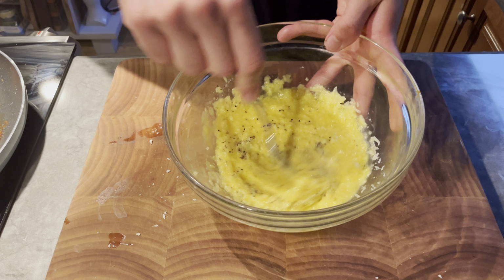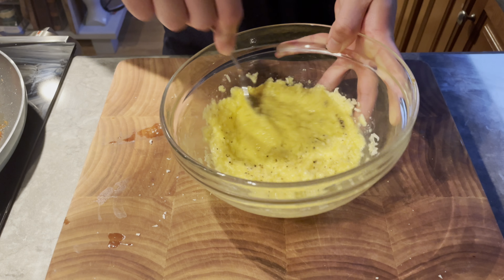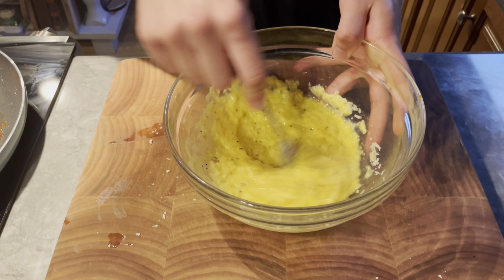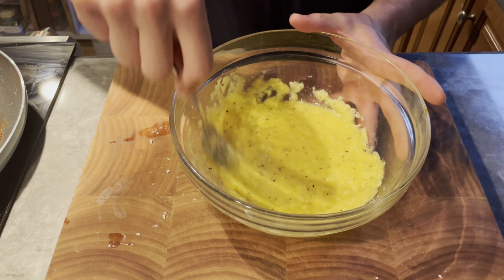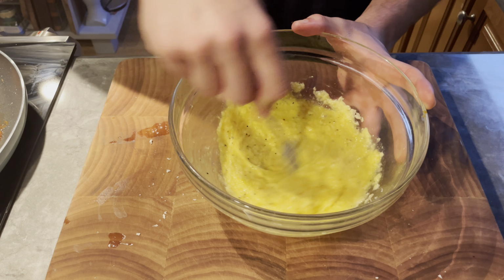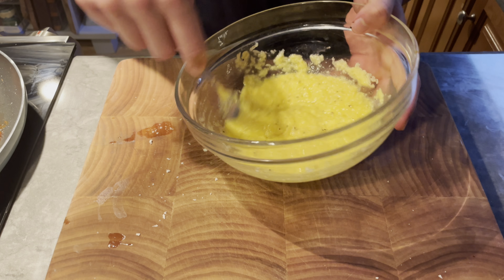Carbonara comes from the word carbonaro, which means coal miner. And another theory of how it got its name is that the black pepper resembles the soot or the dirt that the coal miners would be covered in after work. So that also kind of sounds pretty legit.